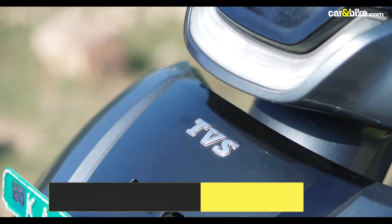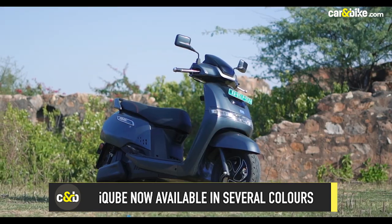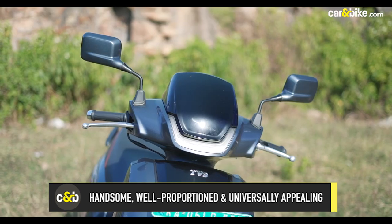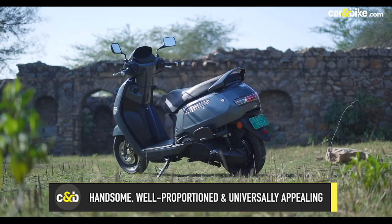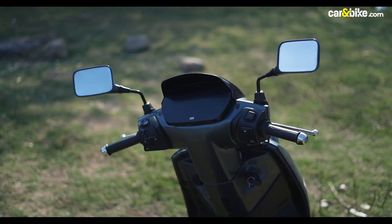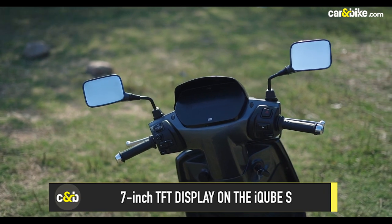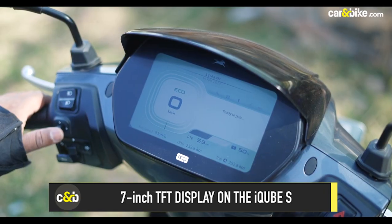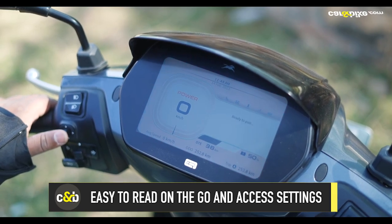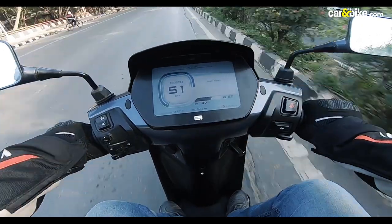The iQube, on the other hand, is more conventional in its design. Solidly built, the design on the iQube has universal appeal, having a fine balance of form and function. There's a 7-inch color TFT display on the iQube, which is nice and easy to read. The theme changes depending on the mode you ride in. Plus, the display also shows when the scooter goes into regen mode.